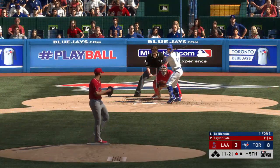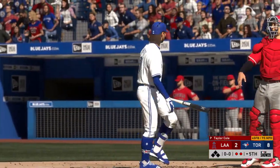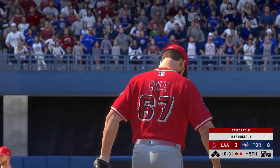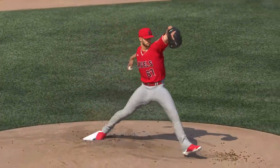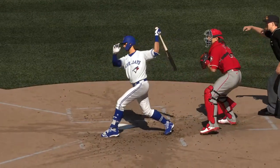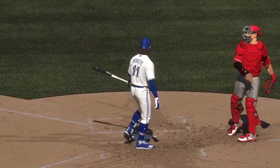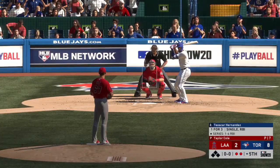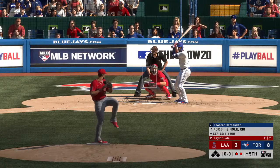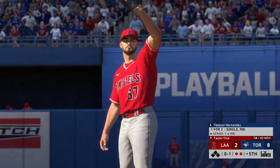The 1-2 is swung on and missed. He got him on strikes. Well, it's been a rough series for him at the plate so far. That's 4 strikeouts in the first 2 games, so this pitching staff clearly has him figured out. Hernandez. In now, Teoscar Hernandez. As he'll wait out a breaking pitch here that finds the zone for strike 1.